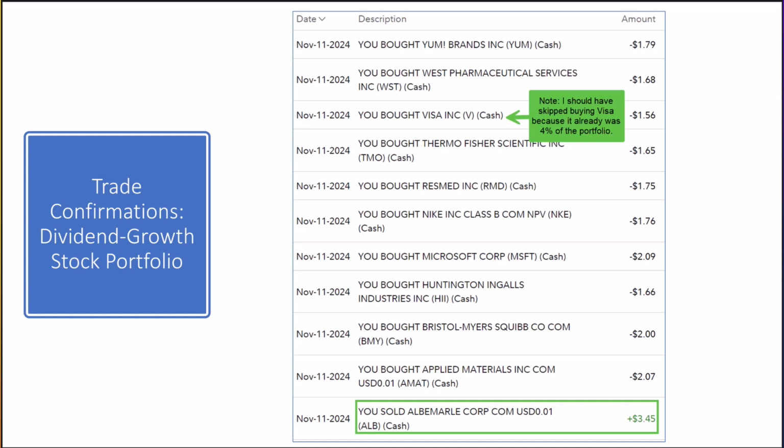Here are our trade confirmations from last Monday for the dividend growth stock portfolio. We took the weekly deposit plus any dividends that we had recently received, plus proceeds from the sale of Albemarle, which we sold, as you can see, in green at the bottom, and then invested the total in the top 10 stocks on our buy list for the week, as long as they don't have a portfolio allocation of 4% or greater. Now, one note, Visa comprised 4% of the portfolio, so I should have skipped purchasing it last Monday, but it slipped my mind and I ended up buying it again.